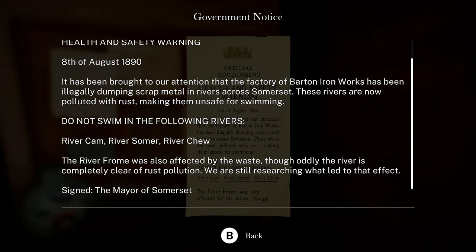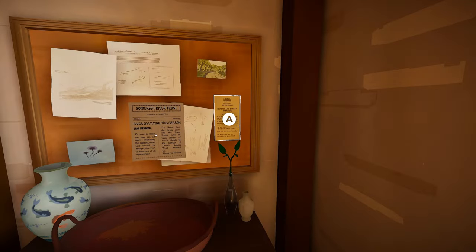The River Fram was also affected by the waste, but oddly the river is completely clear of pollution. Mayor of Somerset.